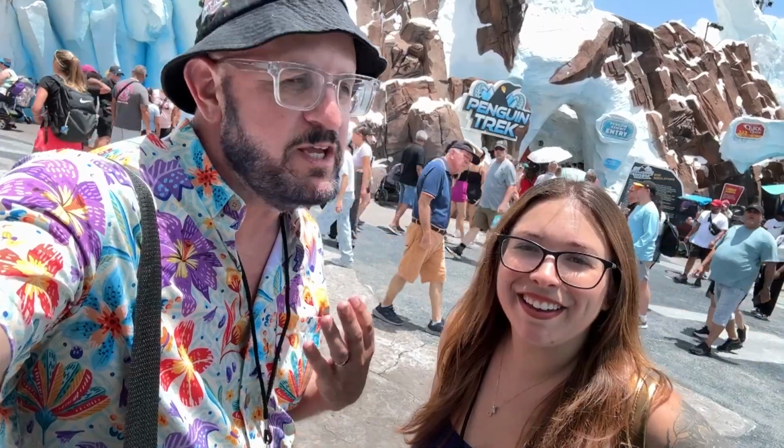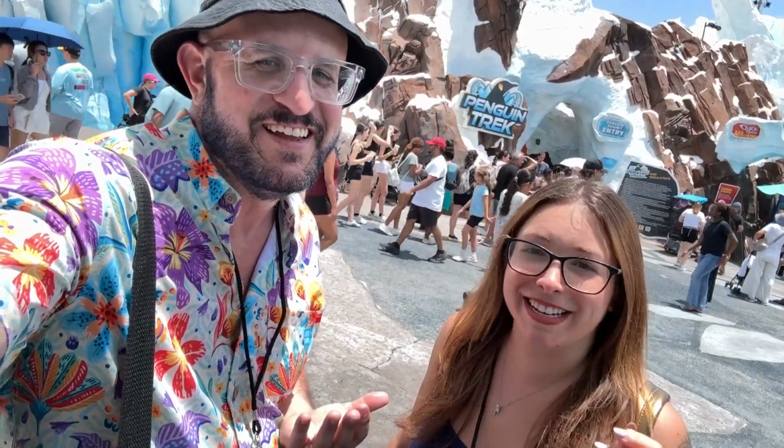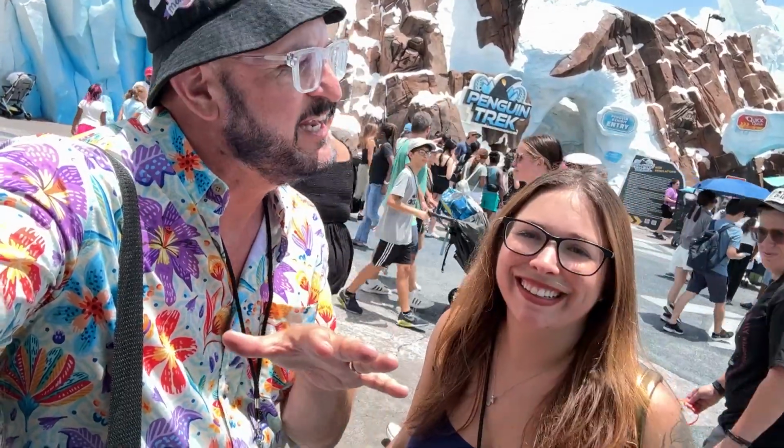Good afternoon, everyone. We are here at SeaWorld Orlando to check out Summer Spectacular. And it feels like summer. It is a scorcher. It is hot. It is busy. But we're going to check out some of the day stuff, some of the things that you can get out of the heat to check out for Summer Spectacular.